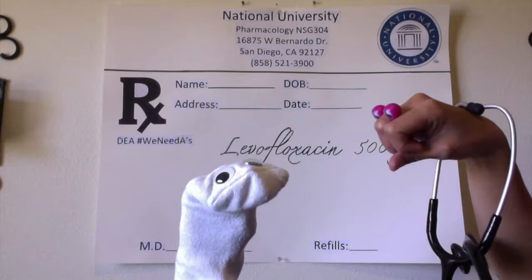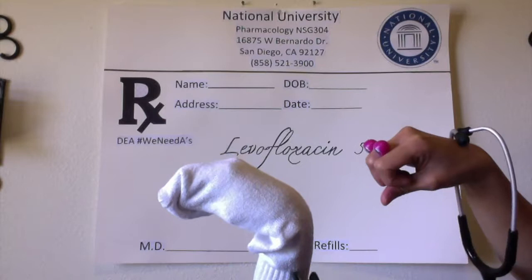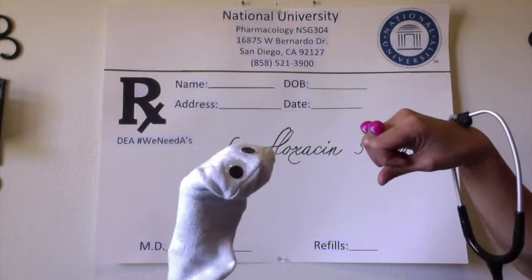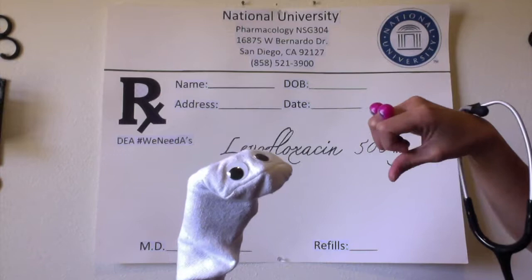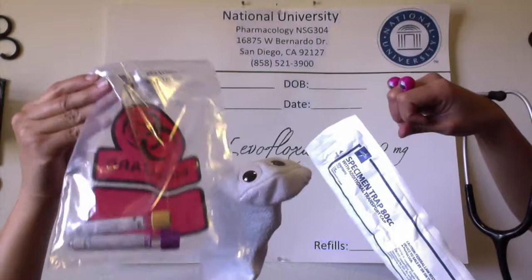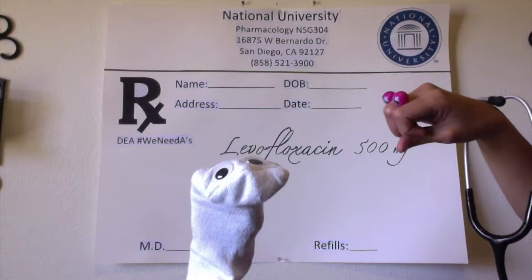I see. Let me take some vital signs first and listen to your lungs. Okay, your lungs sound pretty congested, and I do hear some bilateral lower lobe rhonchi. It's possible you may have pneumonia, but I'd like to run some tests first. We're going to do some blood work today and do a sputum culture. But since you're having some symptoms already, I would like you to start a broad spectrum Levaquin.